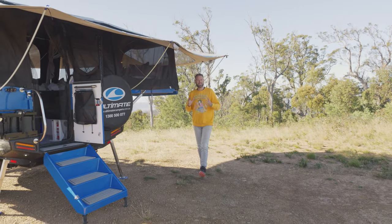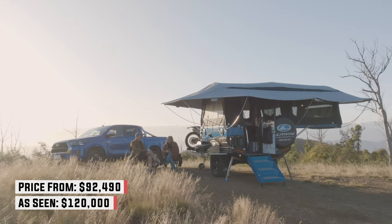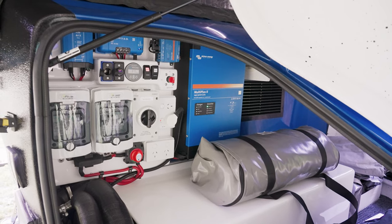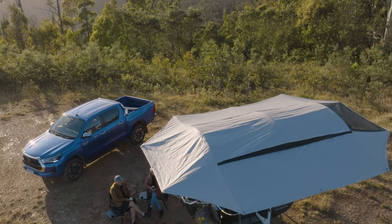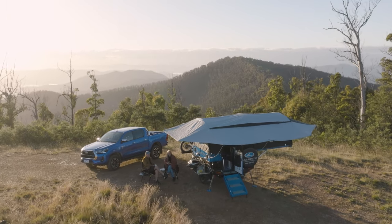Like every Ultimate we've towed, it is exceptional off-road. It is small, it is nimble, it is compact. But at $120,000, it is also a sizable investment. But most of that is going into the power systems and that gorgeous blue paintwork. So you could option it down a little bit, but I think you'd be missing the point. This is a first truly gasless camper from Ultimate, and it is the future.